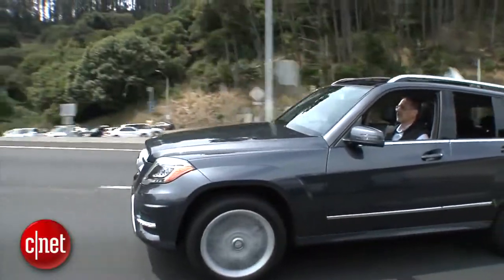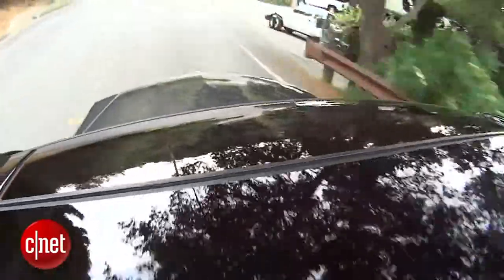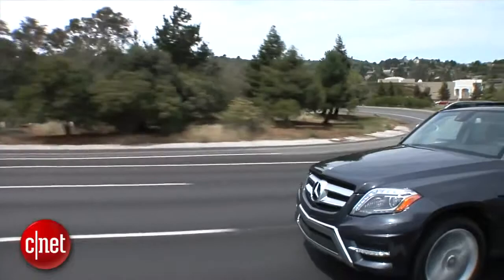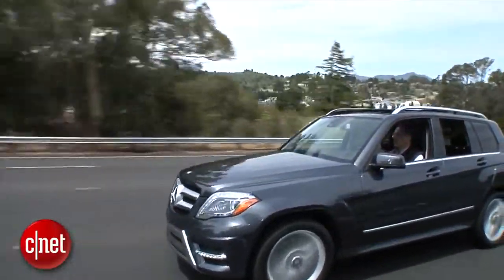Now let's move on to driver assistance technology. Standard includes this sort of drowsy alert. The car is always measuring inputs on the wheel, the pedals and such, and can detect from there if it thinks you're falling asleep, and then it will blast a little alert on the dash and ring a tone as well.